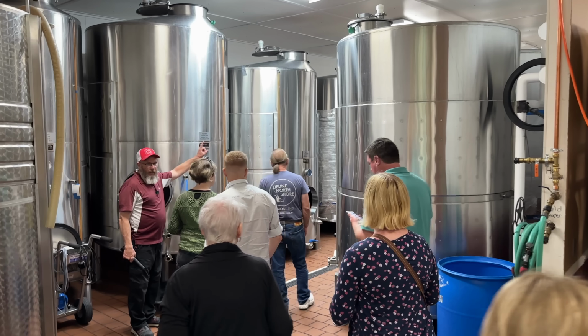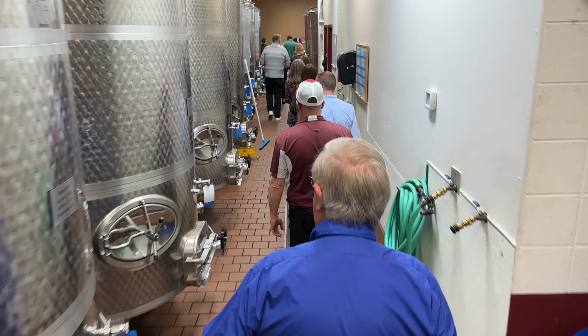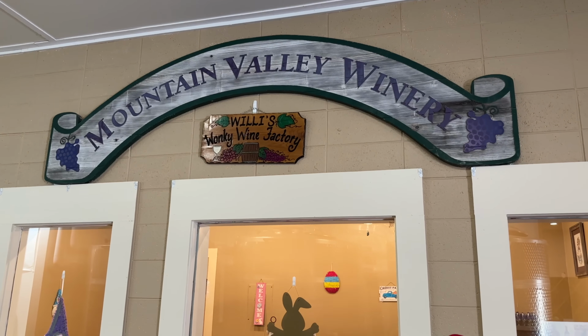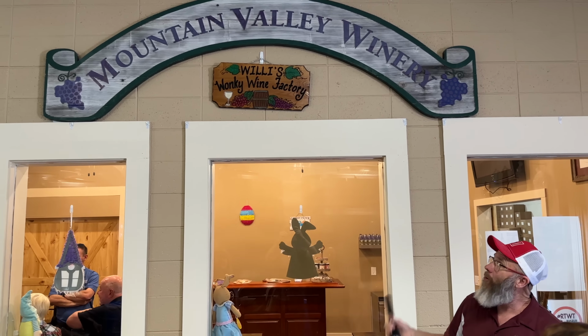You guys can head back down that way towards the Grape Escape Room. This is the least amount of wine that this building has ever had in it in my 12 years. Like they were saying earlier, this is where my bottling line used to be, in this room here. Doug did that for me a few years ago. My name is William, so it's Willy Wonka's Wine Factory.